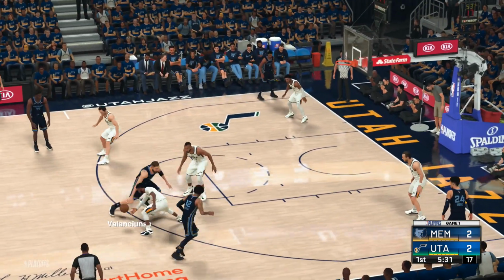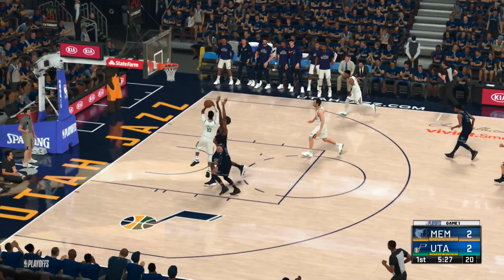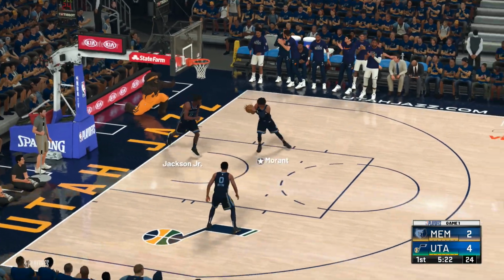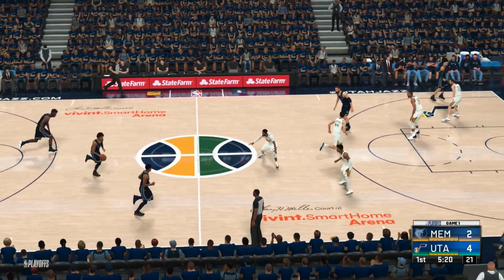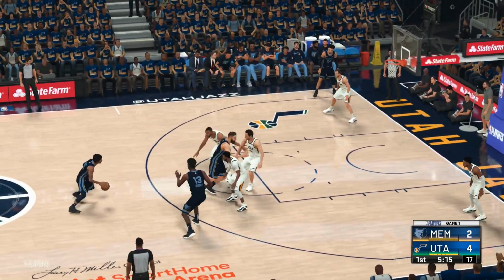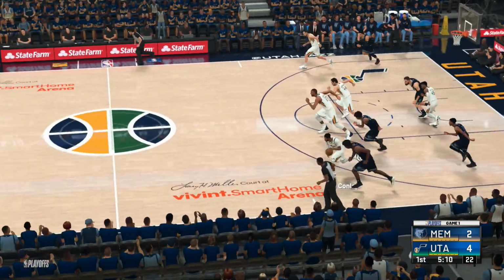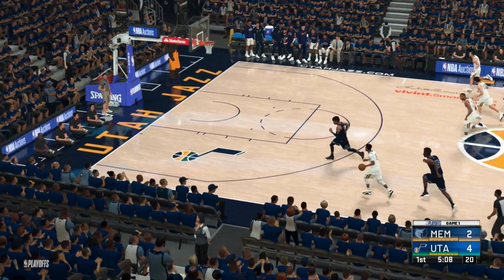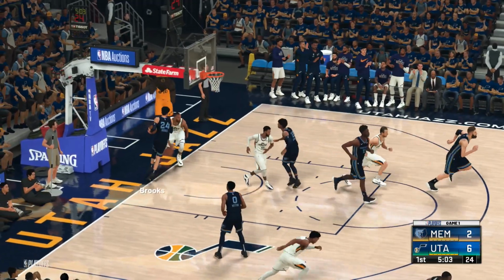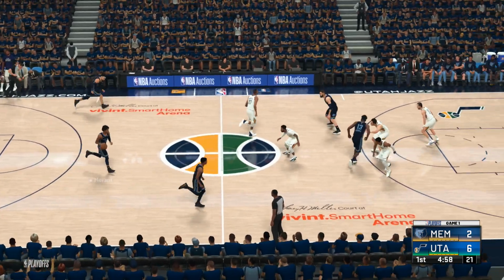Morant passes to Valančiūnas. Stolen by Michael Conley. And the shot goes in. Love the high activity of Conley on defense, keeping his arms moving all the time to create problems for the opposition. Gobert against Morant. Tipped away. Stolen by Conley. And now here comes Conley leading the break. Score of the basket, his second of two attempts. The track star DNA for Conley on full display in the open court.